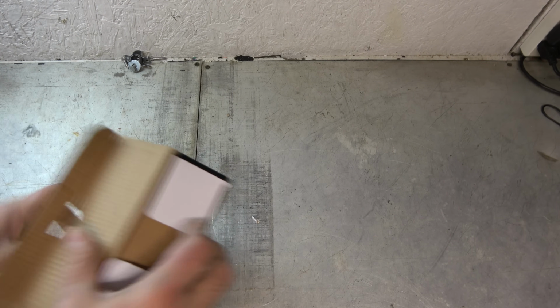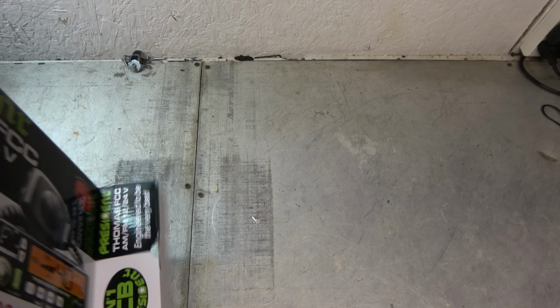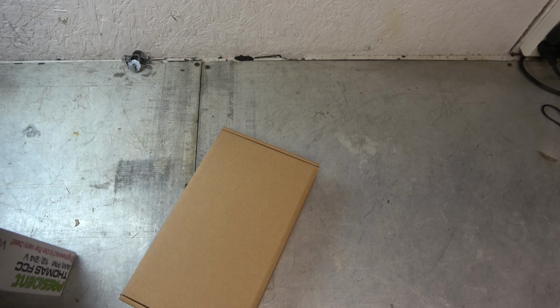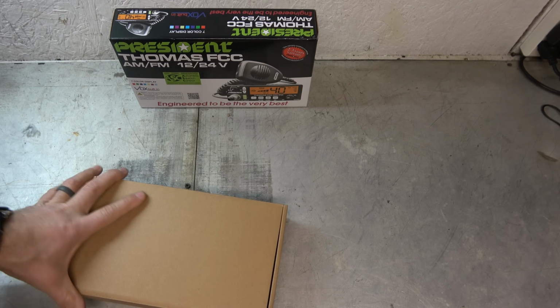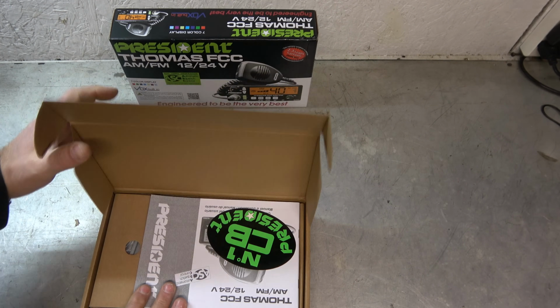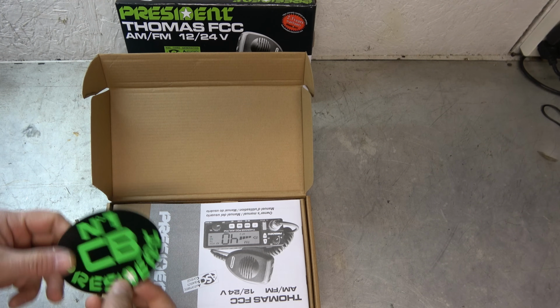It's funny to me, I'm not bagging on Cobra any more than I normally would, but Cobra is the one that apparently filed with the FCC to add FM to CB radios. And look who beat him to the punch when it came to actually putting one out. That doesn't surprise me at all. President is like on top of the CB radio game, and that just doesn't surprise me.